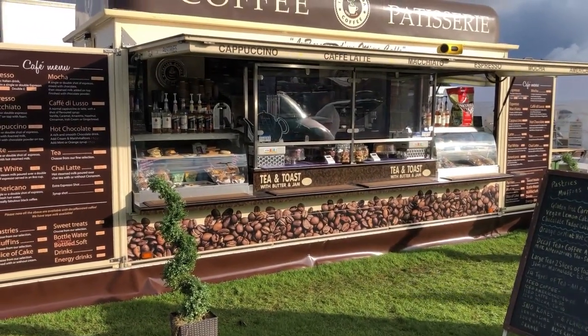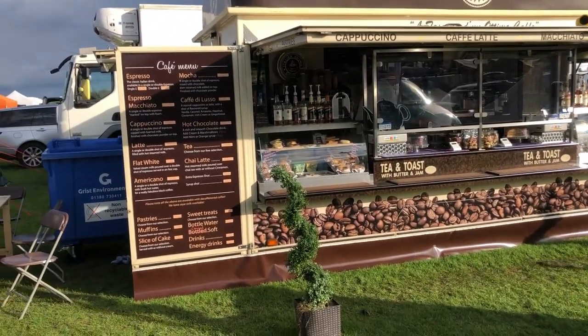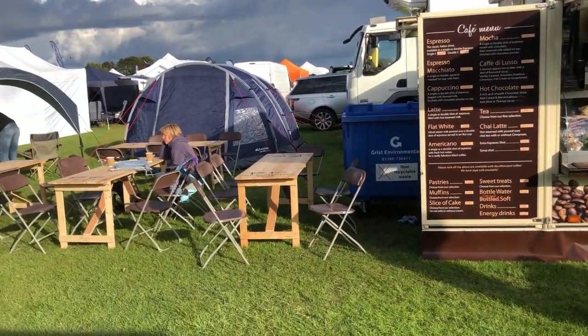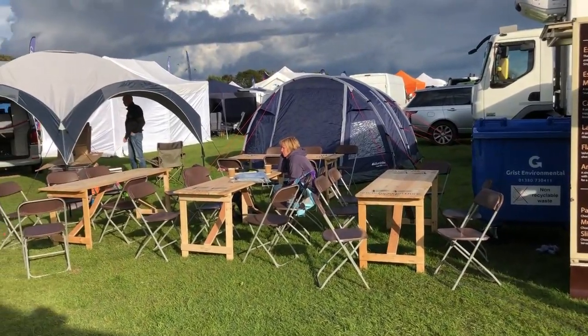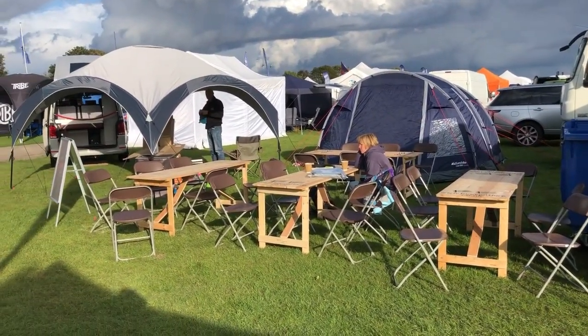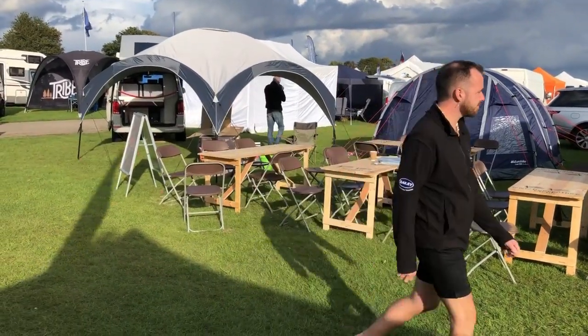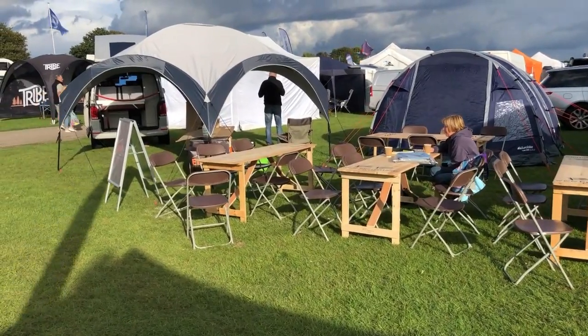Well, it's been a long day, and we've had a good look round the show. Can't believe how much there is to see. So we've stopped here for a coffee, and my good lady has got herself a hot chocolate, and I've got a cappuccino. And it closes in half an hour, so we're going to make our way back to the van and have some tea and get ready for this evening's entertainment.